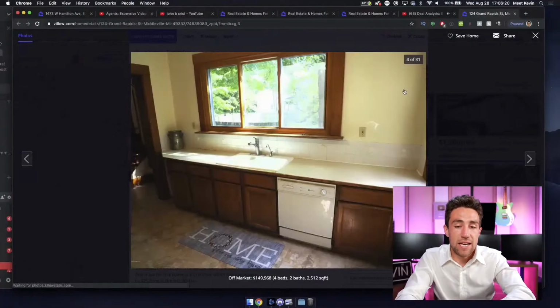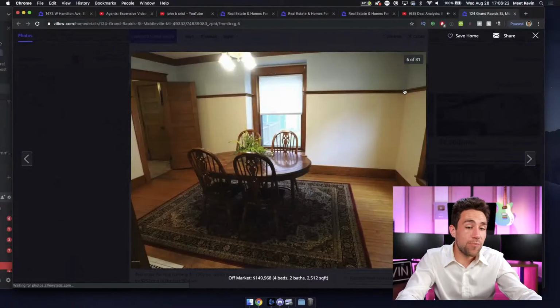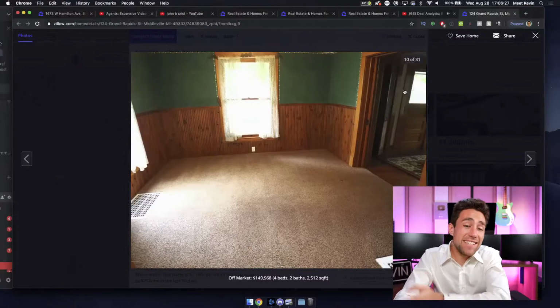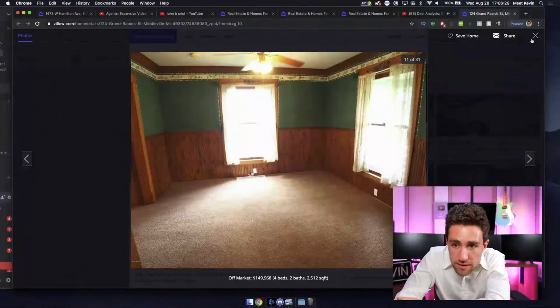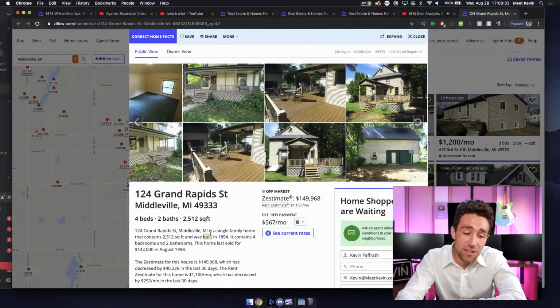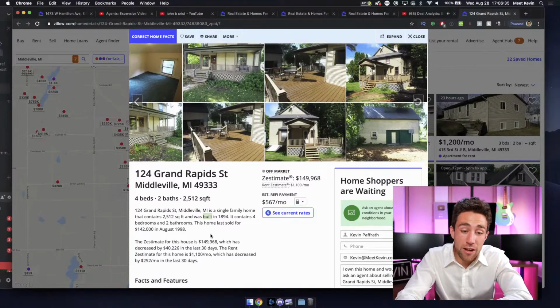Even if, in this particular case, everything about the location was fine, the second thing that concerns me about this deal is it's built in 1894. Here are some of the pictures of the inside. We've got some cosmetic work to do. It's older and it's not in the best location. Let's see here. Hold on. It's about 2,512 square feet, which is also a little bit on the larger side.